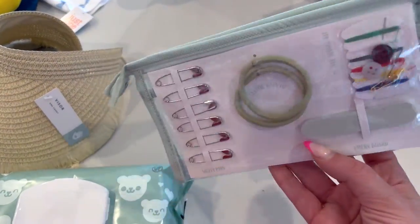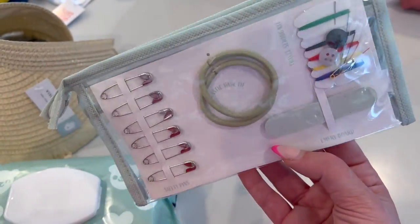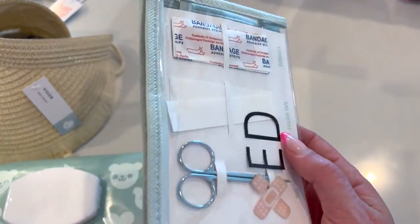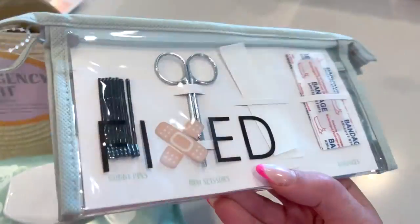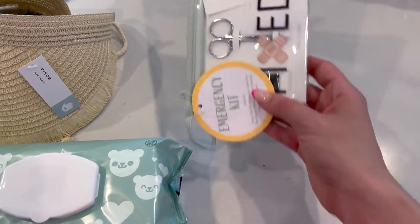Technically, I think this is for a bride, for wedding day essentials, but I thought this would be a really good idea to keep in my car, or to keep in my purse, if I ever need a bobby pin or whatever. So I got one of these. My mom actually got one too.